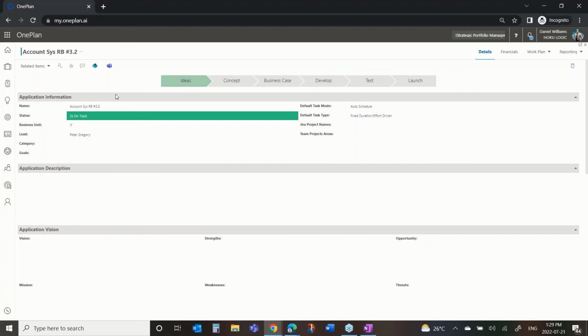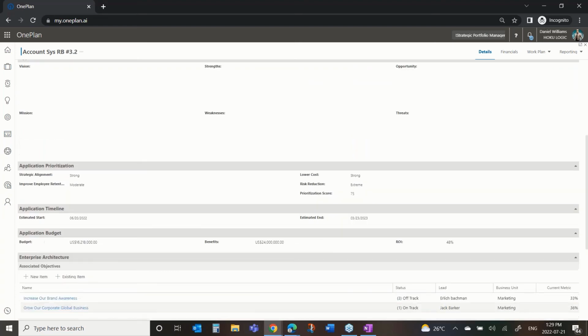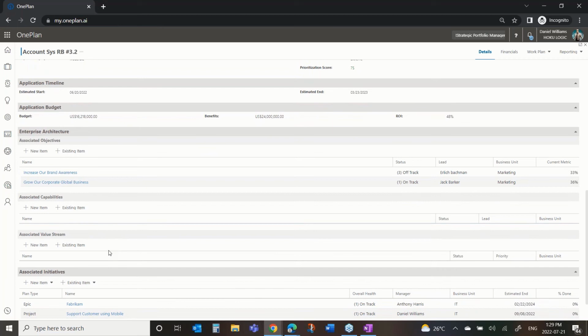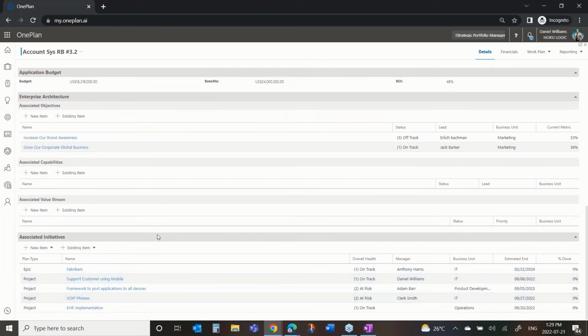And you can see it can have its own governance structure and a bunch of information that we might want to capture. What objectives is it tied to? What capabilities? And what initiatives are touching this particular application? And potentially to what degree, right? So that I have that picture of, I know my objectives, I know my key results, I know the pieces of the architecture that I need to invest in, enhance, add, whatever the case may be. Now, that spawns a set of initiatives.